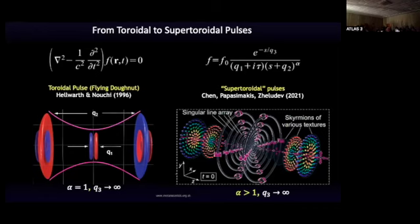So Hilbert and Nauchi studied this case and got these flying donuts for alpha equal to 1 and Q3, which are the parameters of this function, equal to infinity. If you now do exactly the same, but make alpha more than 1, you cannot make alpha less than 1 because the energy will become infinite in the pulse. And if you would like to stay in a situation where the pulse is not topological, so it has finite energy, you have to have alpha more than 1.